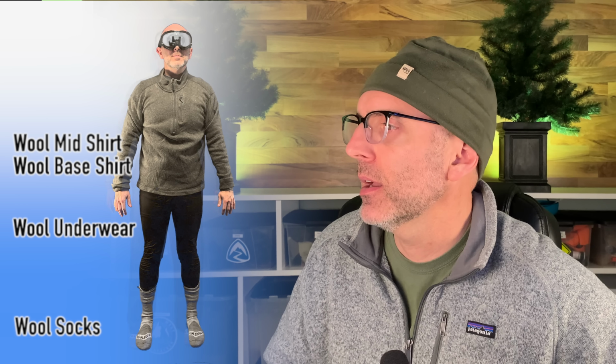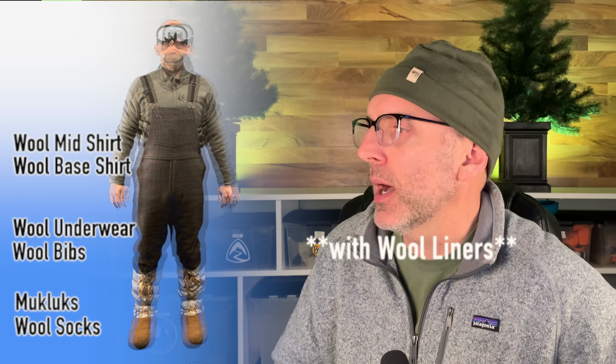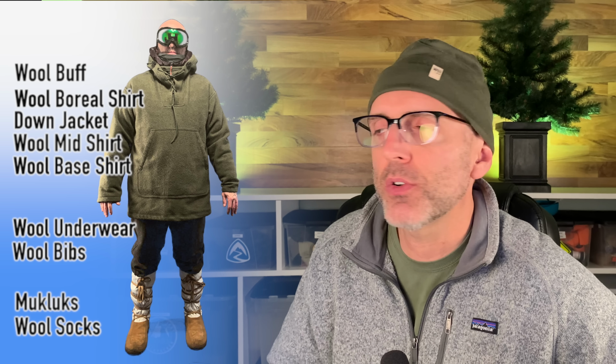I add some thick Codet wool bibs. Thanks for putting pants on, dude. And they are over some fleece lined pants. I put on my Steger Arctic mucklucks. I add my merino buff around my neck, which adds warmth down here. I throw on my 850 down hooded jacket, which is often the top layer while I'm active and walking. When relaxing around camp, I'll throw on my Lester River Boreal shirt over the top.